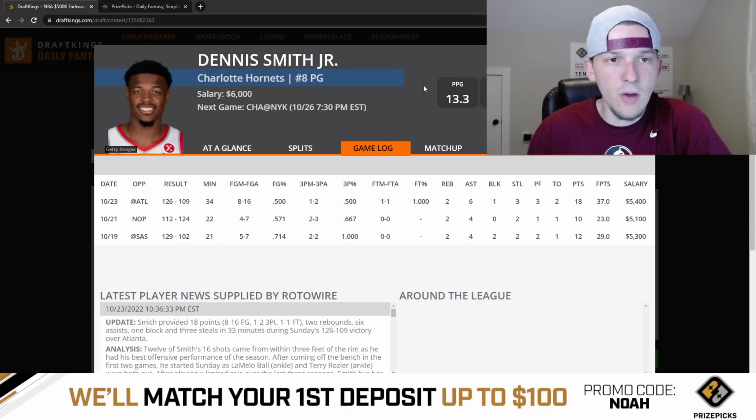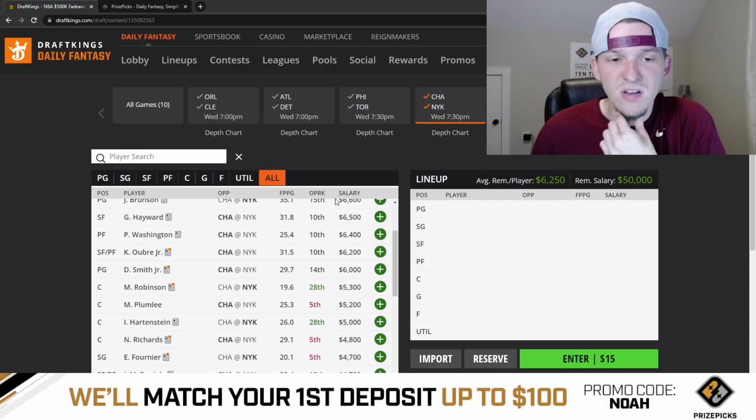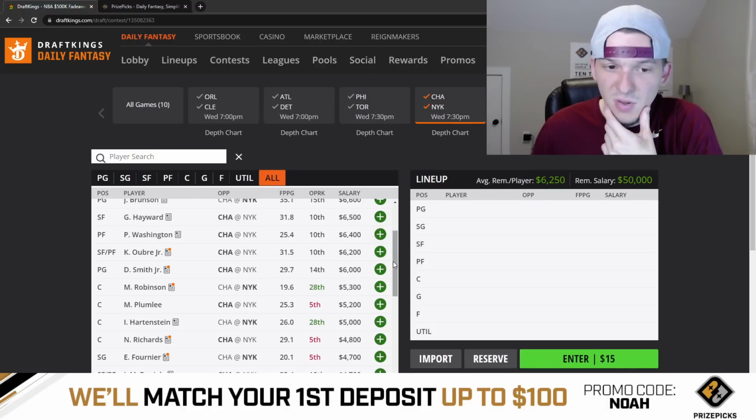Now without LaMelo and Rozier, there's gonna be plenty of minutes available for the backcourt guys, and I think Dennis Smith Jr. is a guy that's gonna soak up a lot of those minutes. He did start in place of Rozier. He's probably gonna start again. Even though the price tag came up to 6K, I do like Dennis Smith Jr. quite a bit today. Him and Oubre, I think, are probably my 2 favorite plays in this game.